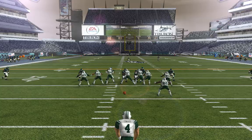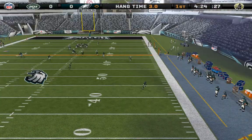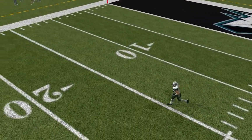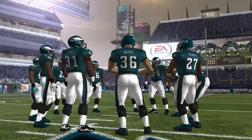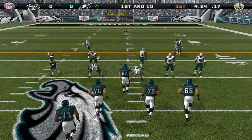Edwards comes into the game for the punt. Sproles back to return. They'll spot this one where it went out. It's first and 10. Ball on the 46-yard line.